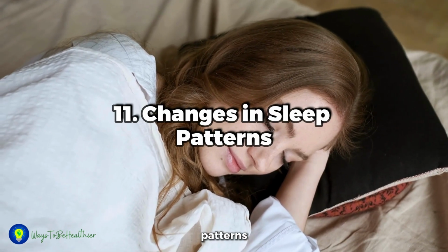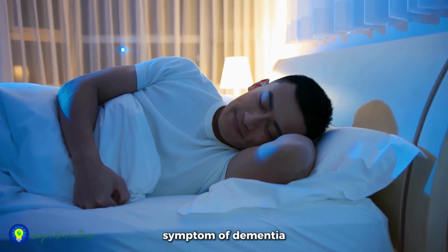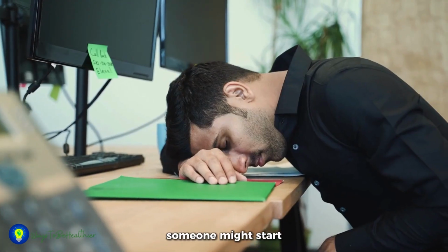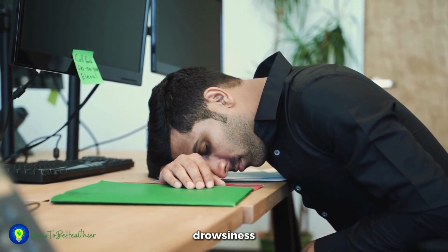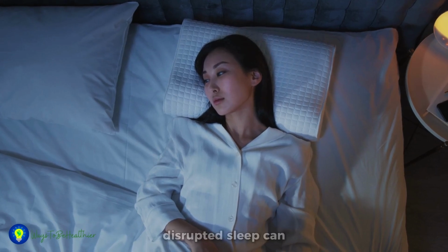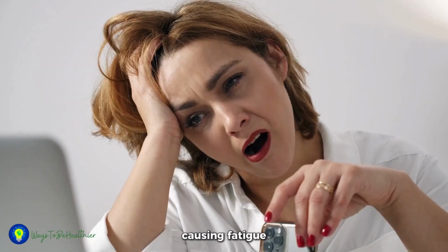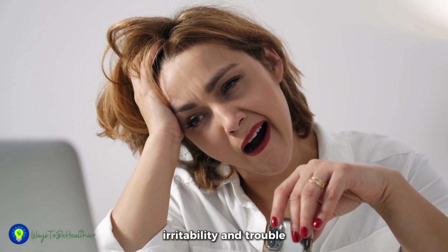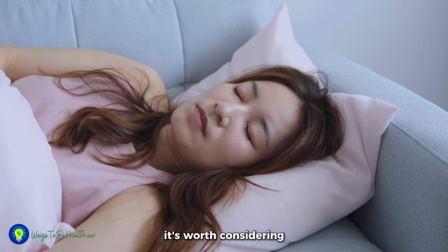Changes in sleep patterns. Shifts in sleep patterns are another common symptom of dementia. Someone might start sleeping a lot during the day, leading to increased drowsiness, or they may have restless nights, waking up confused. Disrupted sleep can significantly affect daily functioning, causing fatigue, irritability, and trouble concentrating. If you notice sudden changes in someone's sleep habits, it's worth considering the possibility of cognitive changes.